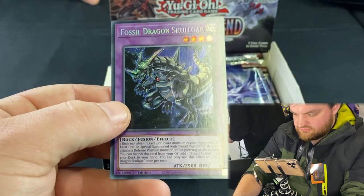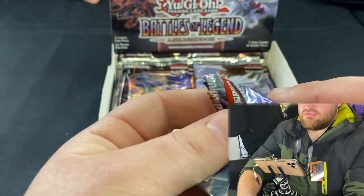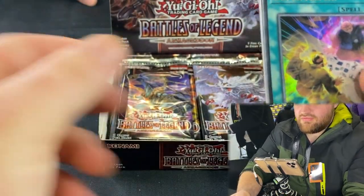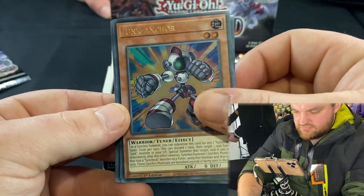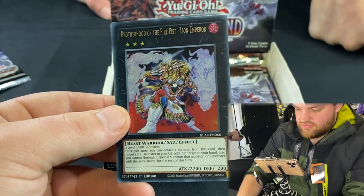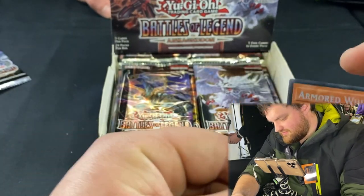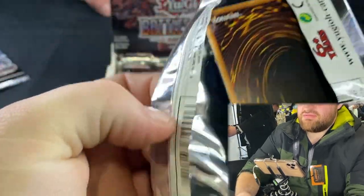Awesome, some Dragon Skull Guard. Nice. No way! That's so cool! Super all in. Last card, like the Fire Fist. Looks like a good one. I'm with White Bear. That's the border you want to see. Yeah, that's the one. The border you want is the really shiny border. Yeah, that's very true. I mean, with a Starlight, you need to know straight away.